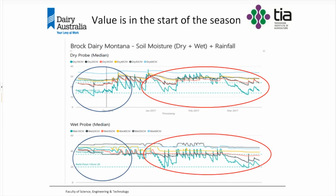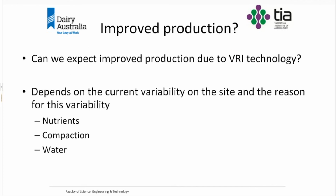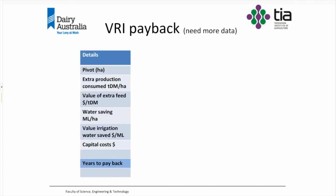In terms of payback, we need to think about that. There's an investment in VRI. What do we need to achieve to be able to make sure that we pay back that investment? Well, the very important thing that we see when we've done some work on this is that we need to get improved productivity. So if we can improve our production by 1 tonne of dry matter per hectare, and we certainly saw that at Cressy over those 3 years, then our payback can be down as little as 3 years. If all we're doing is saving water and not getting any more growth, then it could be more than 9 years that it takes to be able to pay back that investment in VRI. So improved production is really important.